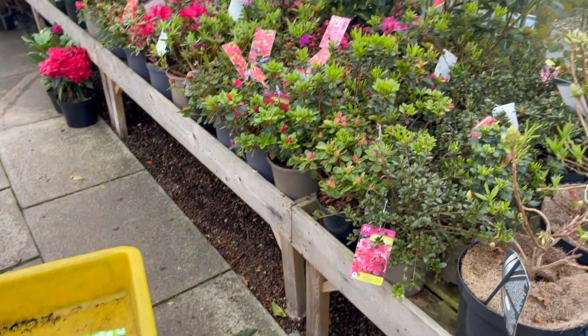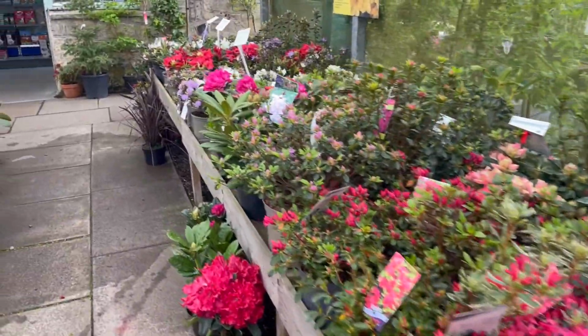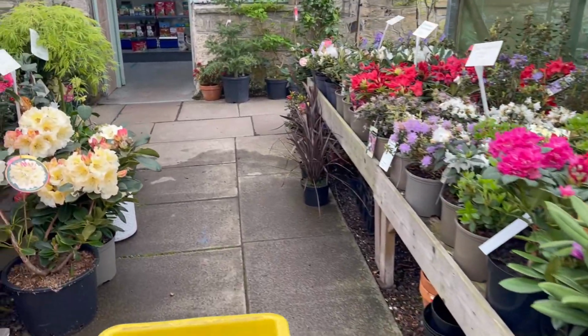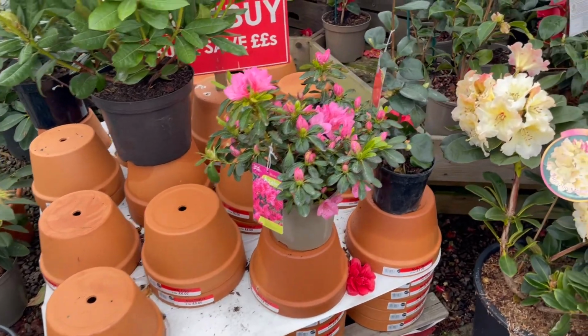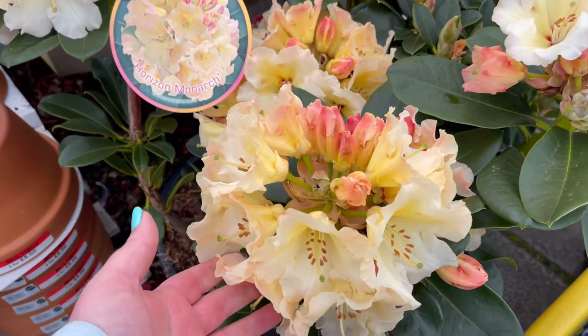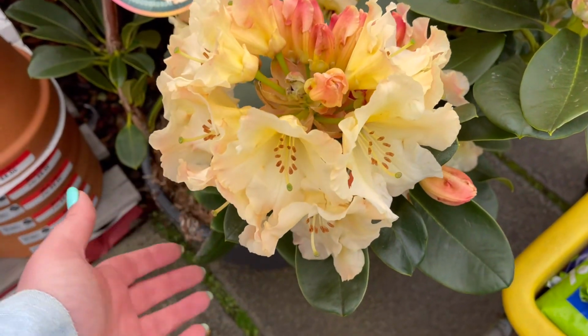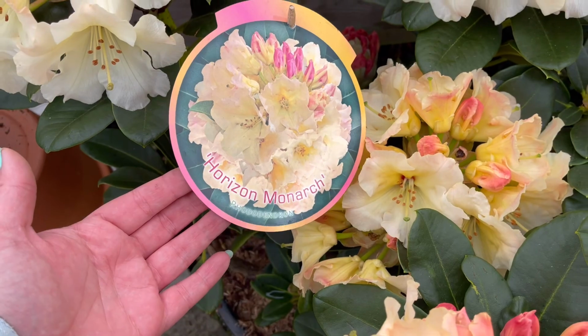We've got some azaleas on this side. Ooh, they have pots on offer. Another beautiful rhododendron. Like apricot, stunning. This one is Horizon Monarch.